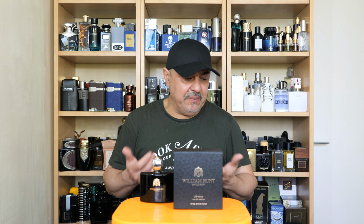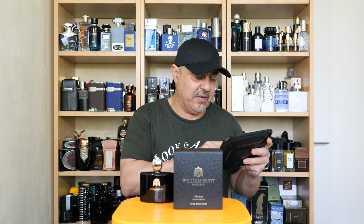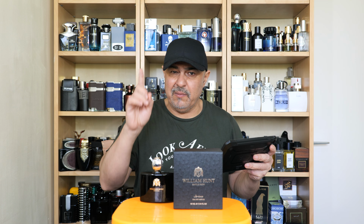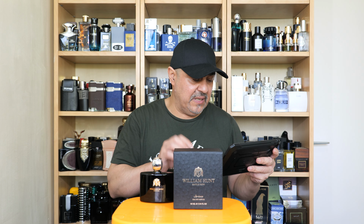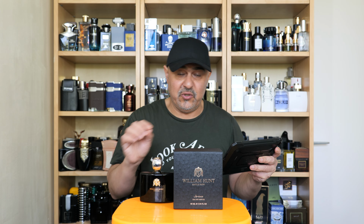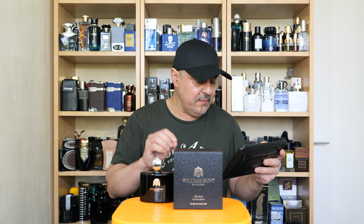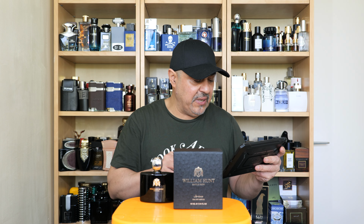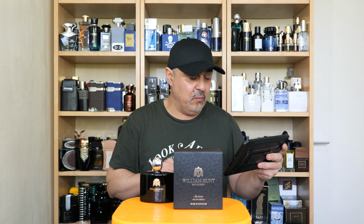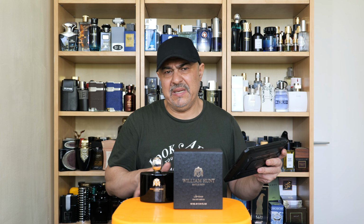Okay. Let me read you the ingredients, and we'll see what the ingredients were. Very hard. Even William Hunt's website didn't have it. It's just one place I found it. Let's see what they say. So it says on top we have citruses and juniper berries. Yeah, so the juniper berries are very apparent in here. In the mid we have floral and black pepper, and in the base we have tonka beans and woods. So the note breakdown is very minimalistic.